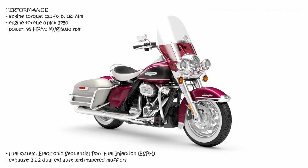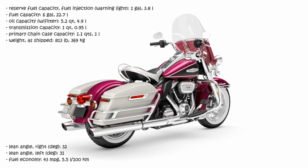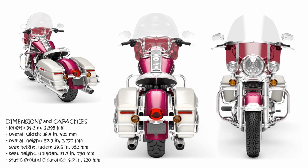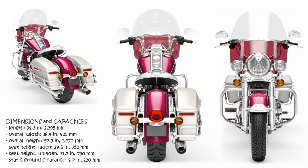In 1968, the Electra Glide model topped the Harley-Davidson motorcycle line. Riders who wanted a little extra touring comfort and convenience could order theirs with the King of the Highway Accessories Group, which added fiberglass saddlebags, a windshield, a luggage rack over the rear fender, and engine guards.